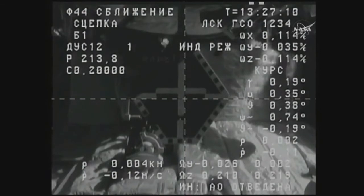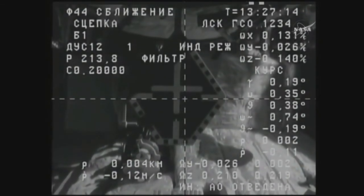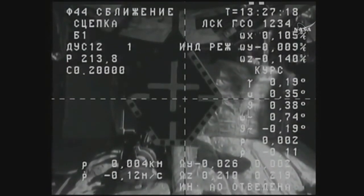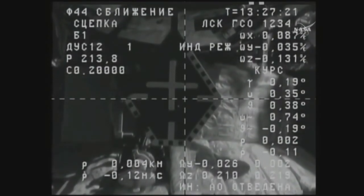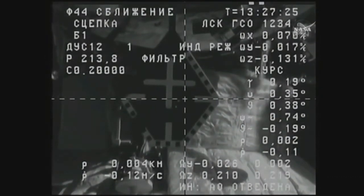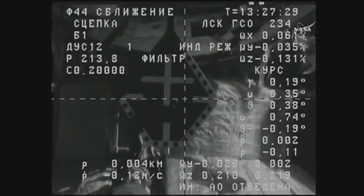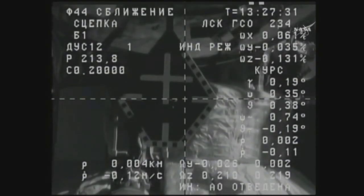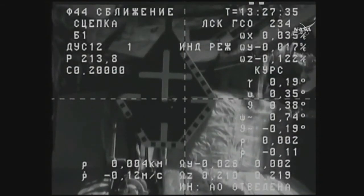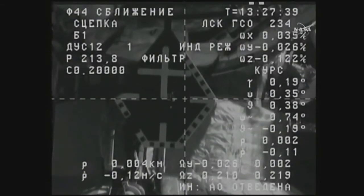At 4:27 a.m. Central Time, 5:27 a.m. Eastern Time, as the Progress 62 cargo craft and the International Space Station flew 253 statute miles over Western Mongolia. Copy. And the docking probe now driving. The probe is currently retracting. That will bring the station and the Progress in for a hard mate.